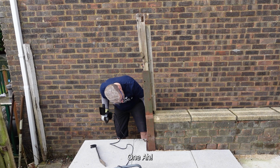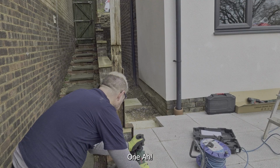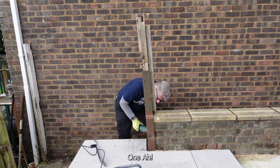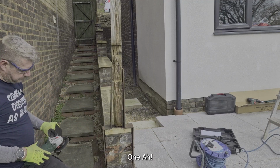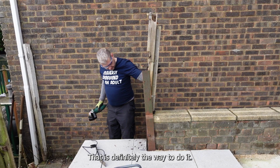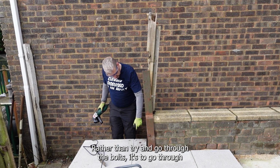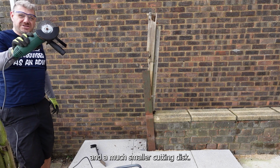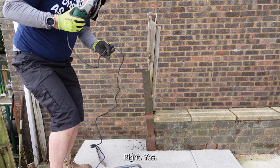One. Oh, that's the way to do it. That is definitely the way to do it, is go straight through rather than try and get through the bolts. Oh, that's much better. Right, I've got an idea now what I'm doing. And a much smaller cutting disc.